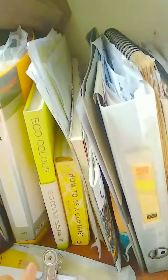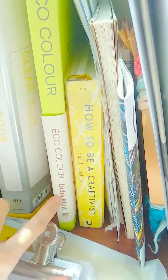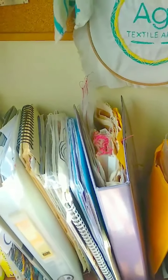Over here you can see that it's not neat at all, but it has all my favorite books. I have this one, How to Be a Craftivist, India Flint's book, she's an inspiration. I have lots of files, so filing is very important. I have a file for my current samples. The old samples, I'll show you later, are in the drawer below.